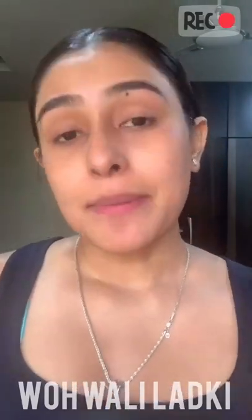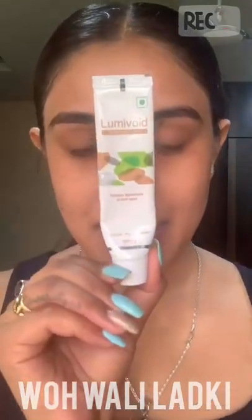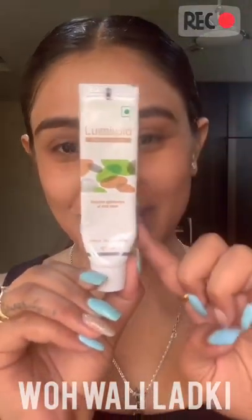So coming back to the main thing, this is the cream. You see, I have used it earlier, quite a lot of it. It's called Lumi Void. Lumi Void is actually a depigmenting cream, which was suggested to me once by one of my dermatologists, and it just did wonders.